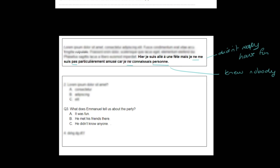So my options then, it was fun. We said it wasn't. So we know my negatives ruled that one out. He met his friends there. Well, he says he doesn't know anyone, so we're going to assume that's not true. And he didn't know anyone, therefore, is going to be my correct answer. So know your negatives, guys.